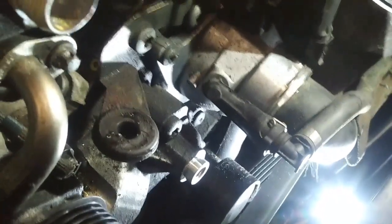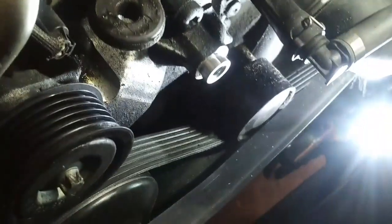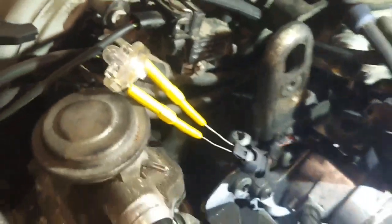So to get access to that 2-disc thermostat heating element, which is down here underneath, you can barely see it, the connector right there. Took the power steering reservoir out and serpentine belt pulley off, and I looked at the pins. They look good. Looked at the connector with a borescope, and it looked good. So I put a Noid light across the connector, and now when I scan it for codes, that code is gone. So I'm going to remove the Noid light.